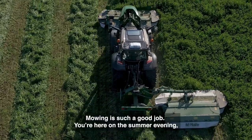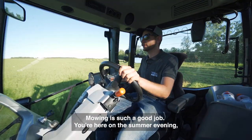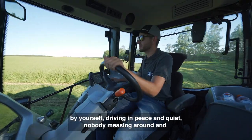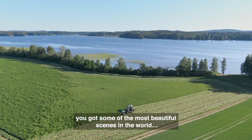Mowing is such a good job. You're out here in the summer evening, by yourself, enjoying the peace and quiet. Nobody here messing you around. You get to see the most beautiful views in the world.